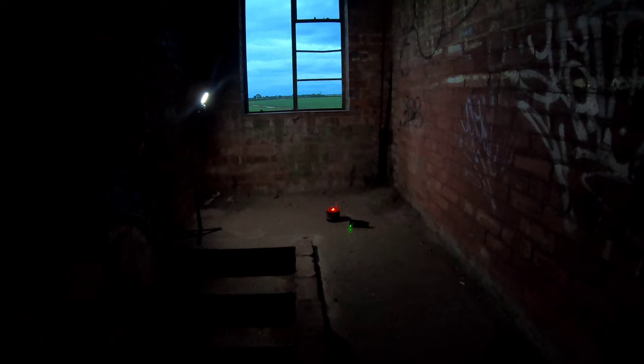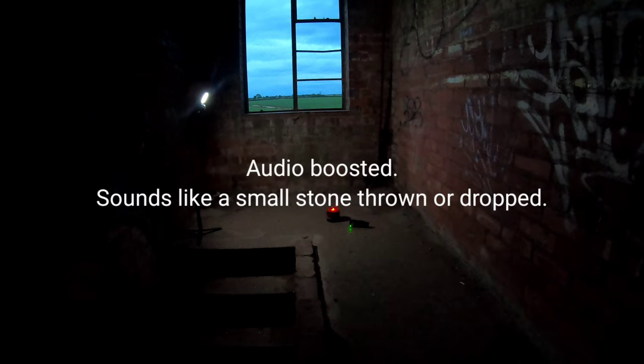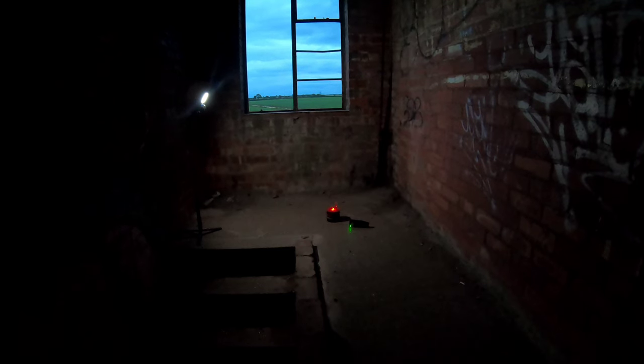Can you throw something? Can you throw a stone for this place? I heard something. Did you? I heard like a little stone drop. Right. Thank you. Can you drop another stone for us, please?